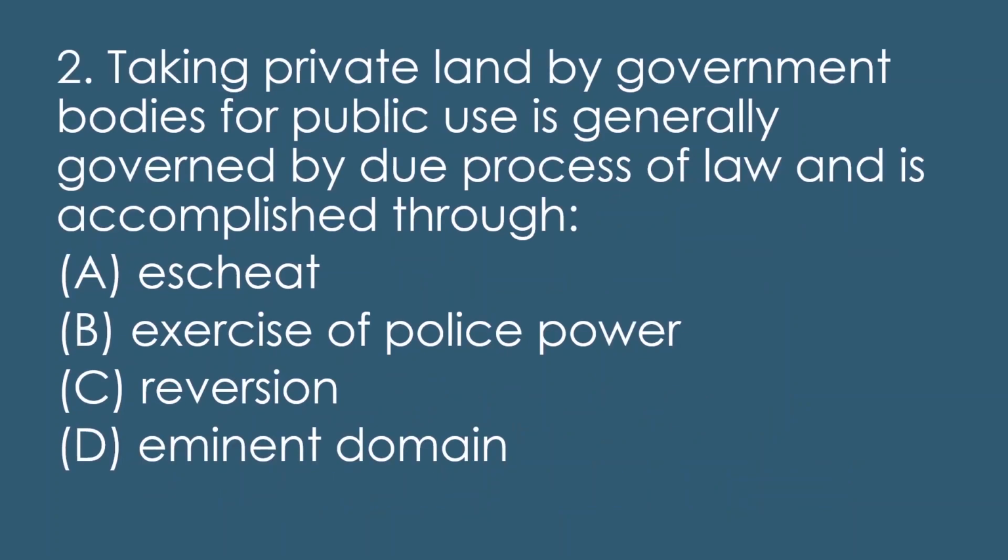2, taking private land by government bodies for public use is generally governed by due process of law and is accomplished through A, escheat, B, exercise of police power, C, reversion, D, eminent domain. Let's dissect the question again. Taking private land by government bodies for public use. Okay, so this should automatically be making you think of something where the government is taking private land and making it public use, and it's generally governed by due process of law. And how is it accomplished?